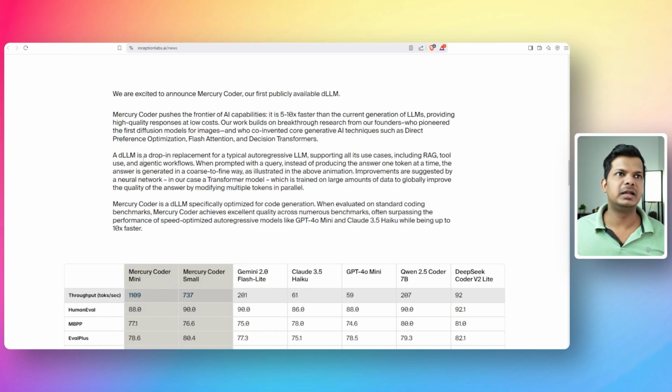And if you read this section, a dLLM is a drop-in replacement for a typical auto-regressive LLM, which is generally what we have, which will start from left to right, and that's how it writes the text. This one generates all together, including RAG, tool use, and agentic workflows. When prompted with a query, instead of producing the answer one token at a time, the answer is generated in a coarse-to-fine way, as illustrated in the above animation. Improvements are suggested by a neural network, in our case, a transformer model, which is trained on large amounts of data to globally improve the quality of the answer by modifying multiple tokens in parallel.